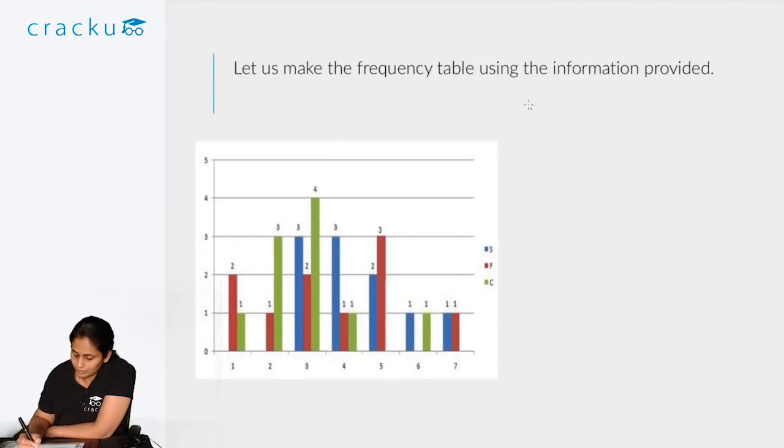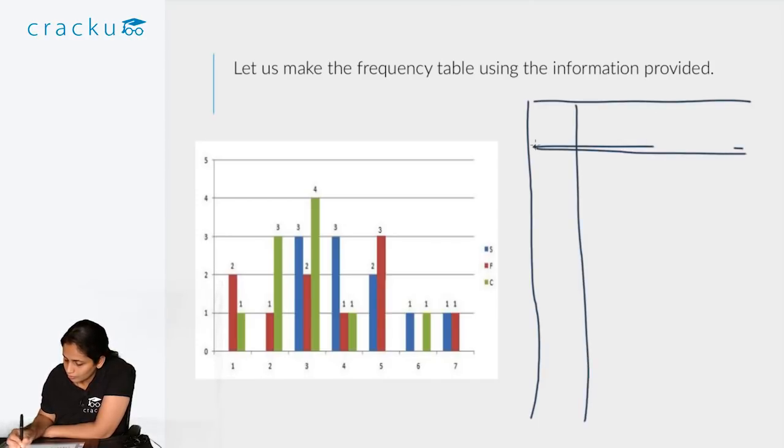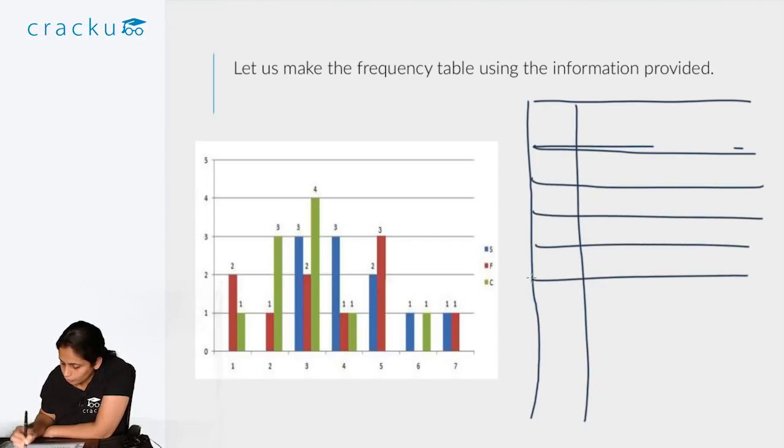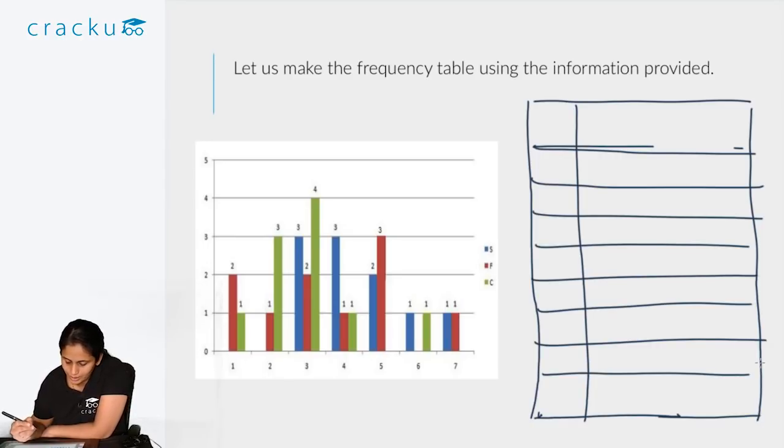So first let's convert this frequency distribution graph into a table. So let's first draw this out. So we have 1, 2, 3, 4, 5, 6, 7. Though the score axis is 0 to 8, nobody scores 0, nobody scores 8. If you add them all up, you see that all of them add up to 10. So there are 10 countries, and if you add all of them up, you get 10 in each of these. So this has 3 plus 3, 6, 6 plus 2, 8, 8, 9, 10. F has 2 plus 1, 3, 3 plus 2, 5, 5, 6, 6 plus 3, 9, plus 1, 10, and C has 1 plus 3, 4, 4 plus 4, 8, 9 and 10.